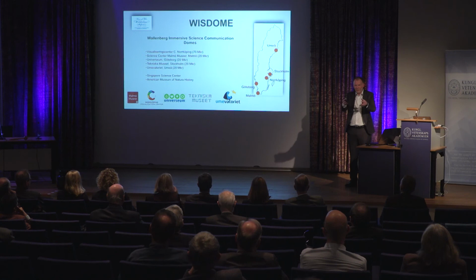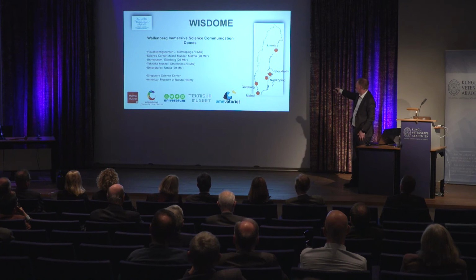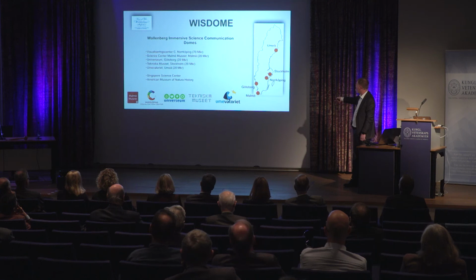So these sites will all be combined together into a joint effort that we call the Wisdom Project, where similar things to what you've seen, not only in the dome, but also interesting installations and storytelling about science, will happen at the Universeum in Gothenburg, the Tekniska Museet over here, Malmö Museum, and the Umeåvatoriet up in Umeå. And we also have some interesting international partners in this endeavor that's going to last for 8 years.